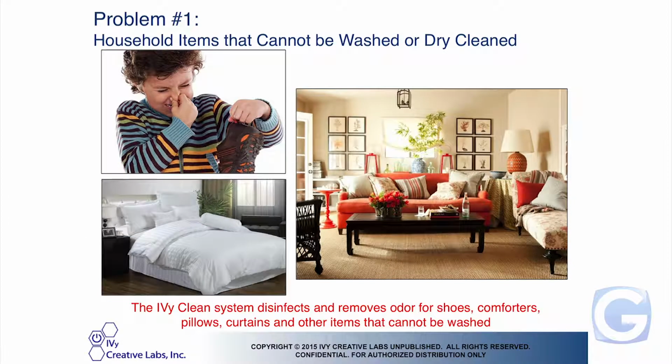So we'll go over what are our key items and the problems. Biggest problem, smelly shoes. These are items that you cannot clean. Your comforters at home, your pillows, and your couch cushions. You go to someone's house, you see the same couch cushion that was there 5 years ago. I don't want to touch that thing. I mean, I saw that thing when I was in college. I slept on that thing 5 years ago. I don't want to sleep on it again.